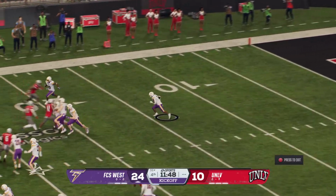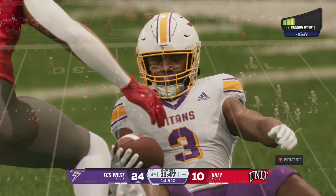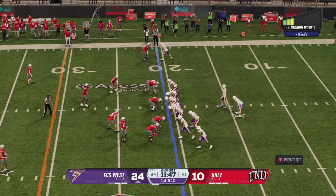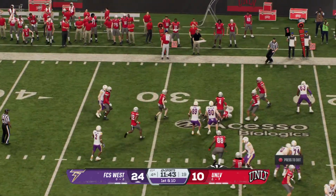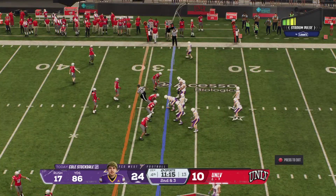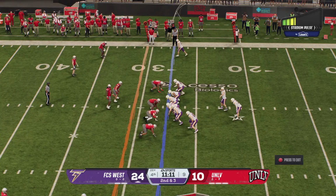He'll bring it back from inside his 5. Not a lot of space to be found. Good hustle by the coverage team, and they stop him at the 21. All right, guys, so here's the offense back on the field again. Power football with the run. Solid run, picks up 6 and gets it to the 28. And the Titans with a 2nd and short to keep this drive moving.